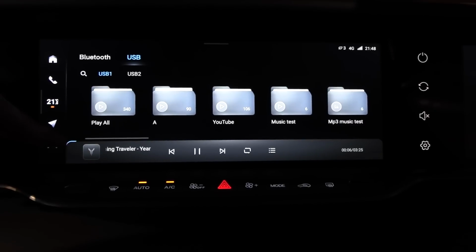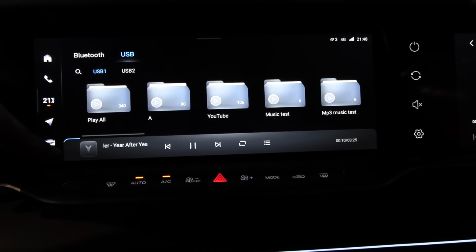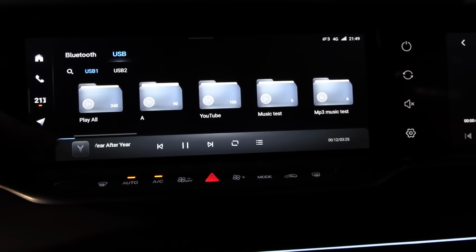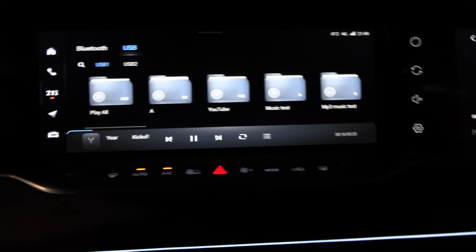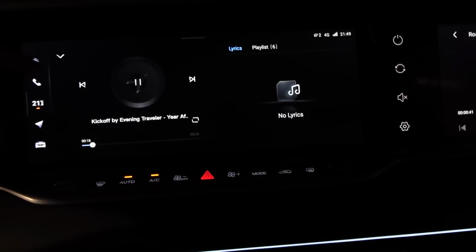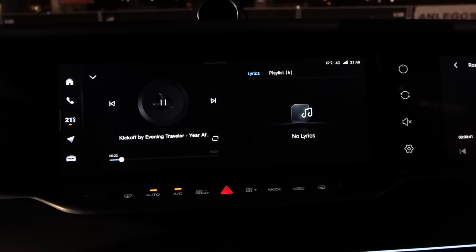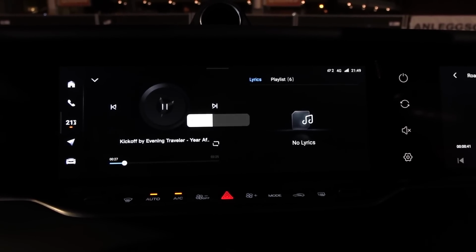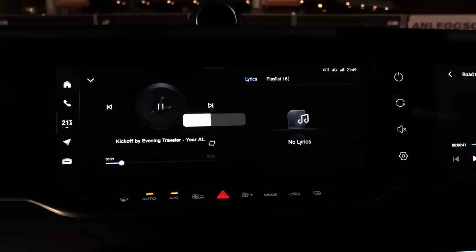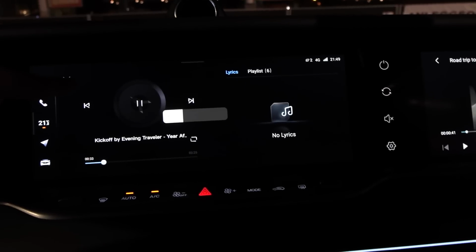And then, let me see. I think I encoded it at 256 kilobit per second. If we can skip here a little bit, can we skip here? And how does it work? Huh? What? Oh, okay. Nice bass. I like the bass. It's fairly punchy, also quite deep.